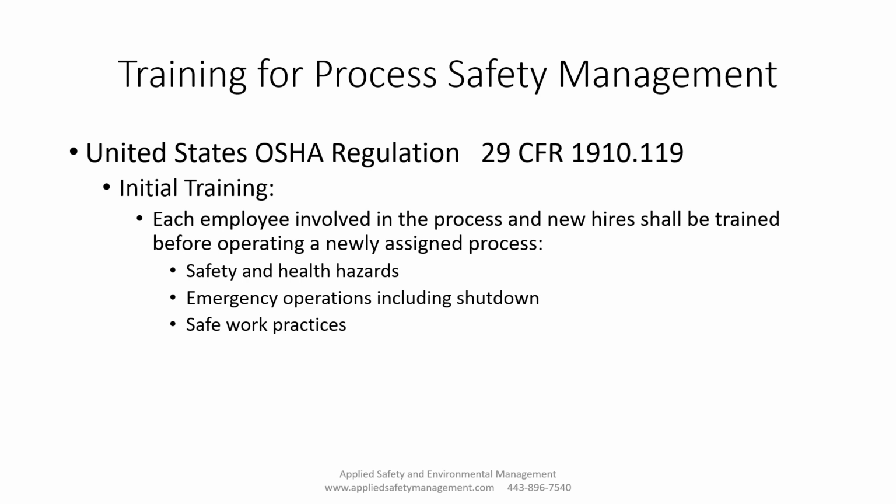When we talk about the training, it says you have to cover a couple of things as an absolute minimum. You have to talk about the safety and health standards, the safety and health hazards in the process, and emergency operations during a shutdown. That means a controlled shutdown, as opposed to the process being out of control and you must shut it down as quickly as you possibly can.